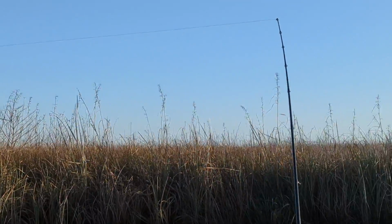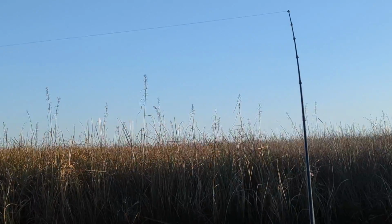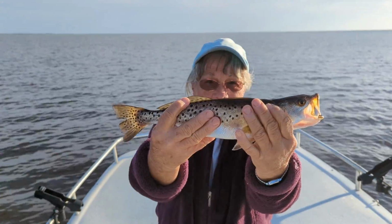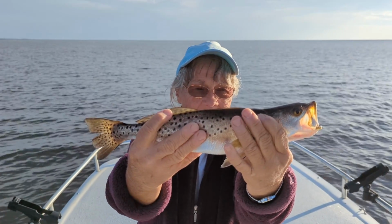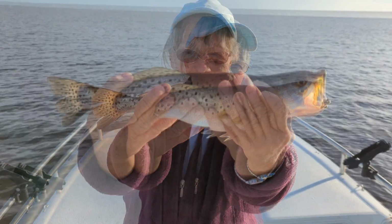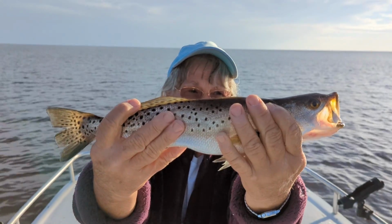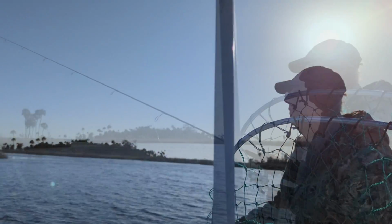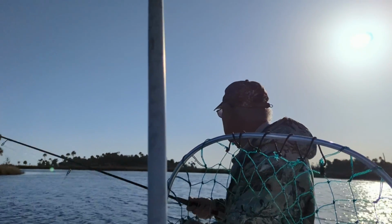Well, they take it. That's what was messing with our spoon. He's pretty. Nice trout, yeah. That'd be 15 inches, man. Well, we're heading back. It's getting late, as usual.